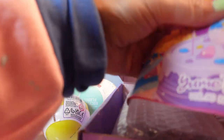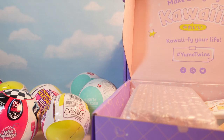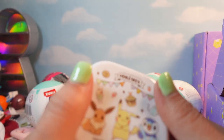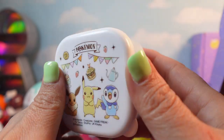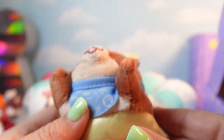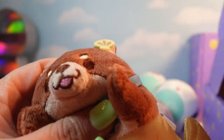So this one is Poke Pals for November. All right, so what did we get? Looks like we got a little Tupperware container with Pokemon on it. Very cute, very usable, adorable. We got, I don't even know what this is. It's one of those puppies. It's a mermaid puppy and a little plush. Little tag, squishy.